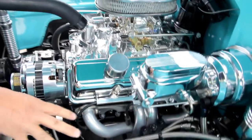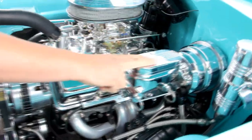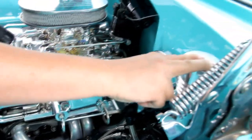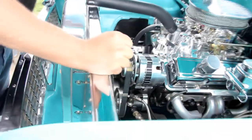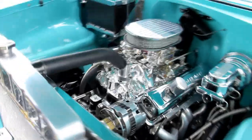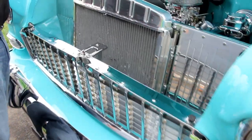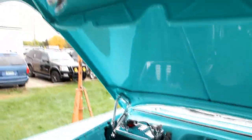The paint work on the frame, the upper control arms and everything looks great. Got a chrome master cylinder and power booster. This is the reservoir for the power steering pump. Polished radiator here. The center support here for the core support is all chrome. The grill looks great. The paint work looks great. I tell you, they've even chromed up the hood hinges. Look at even the latch is chrome.